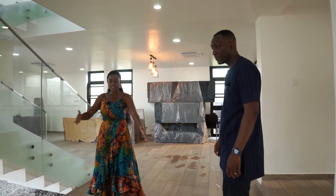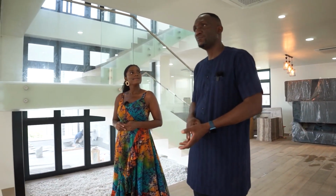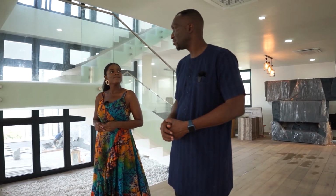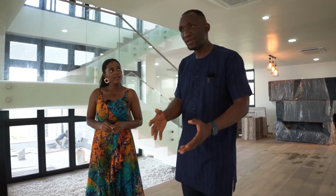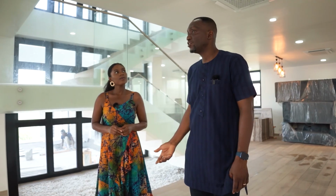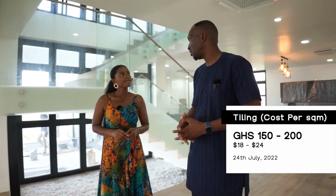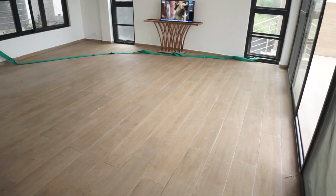Can you tell us a bit about the cost? If we're looking at cost per square meter with the installation, it should be costing you around 200 cedis per square meter. The cost of the tile, the cement, labor, everything done for you per square meter should be around 200. Between 150 and 200 Ghana cedis per square meter.